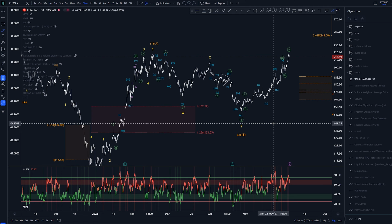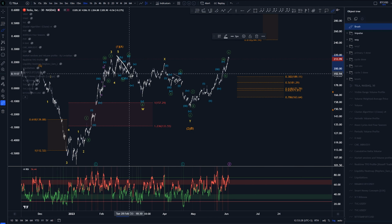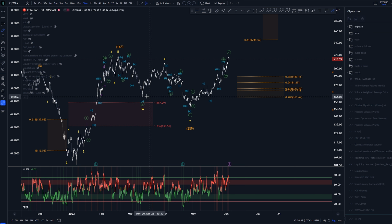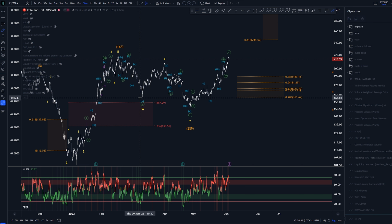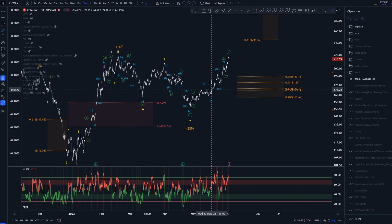Since then, again, we were starting to look for long setups. Why? Well, the original plan was to look for a WXY here, and once we took out the low of Y, W, we would be starting to look into the trades overall. And on Discord, again, this was the setup that I mentioned first, and this was the starting position for this whole idea. Again, we had not completed the 5 waves, but that was the starter position.